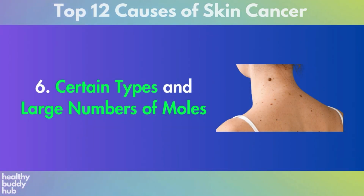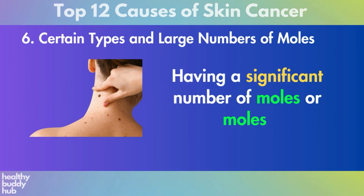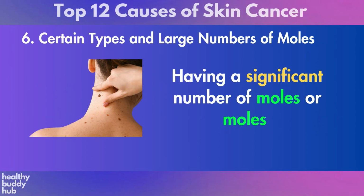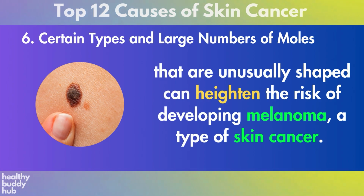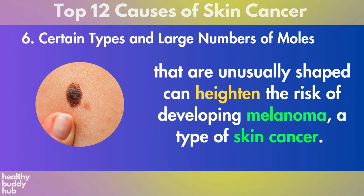Number 6. Certain types and large numbers of moles. Having a significant number of moles or moles that are unusually shaped can heighten the risk of developing melanoma, a type of skin cancer.